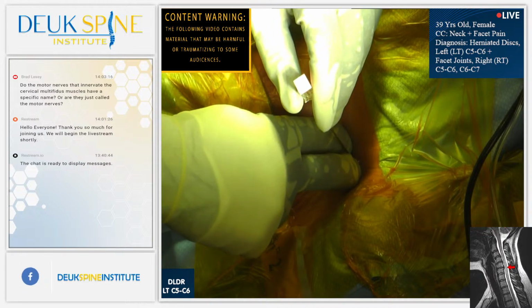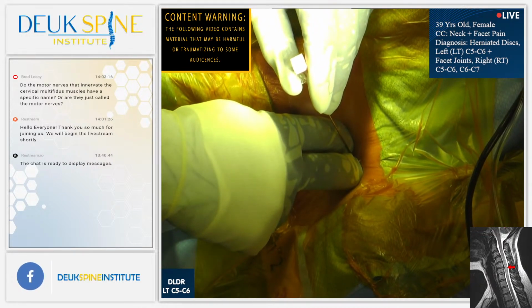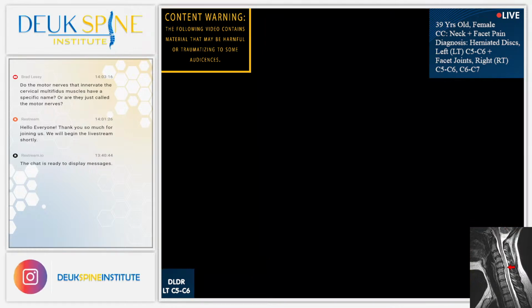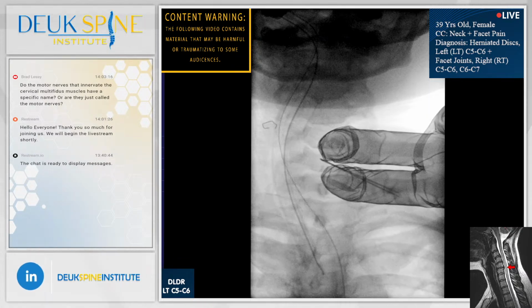All right, we need to get to 5-6. We're almost there. Just a little bit. I need an AP. Let's get an AP and see where we are. AP is a front-back x-ray. We use x-ray to navigate and localize during surgery. All right, we're a little bit off midline to the right, so I'm going to come back to the left.